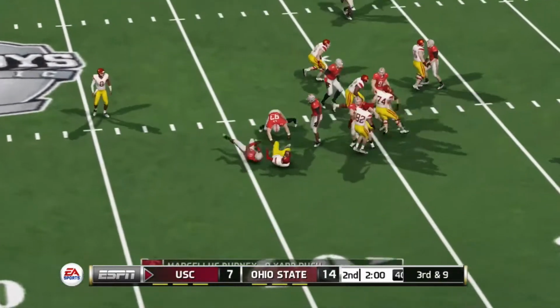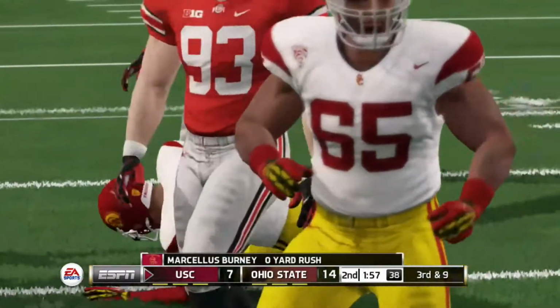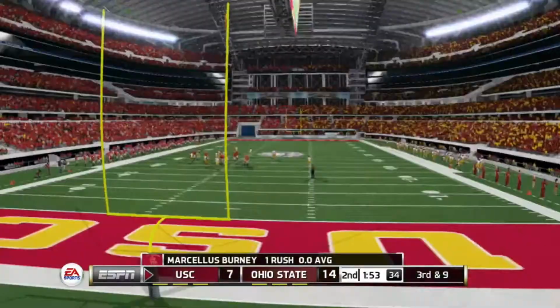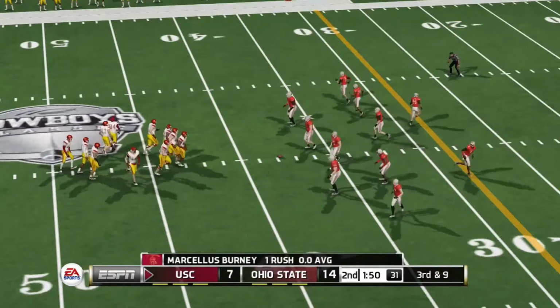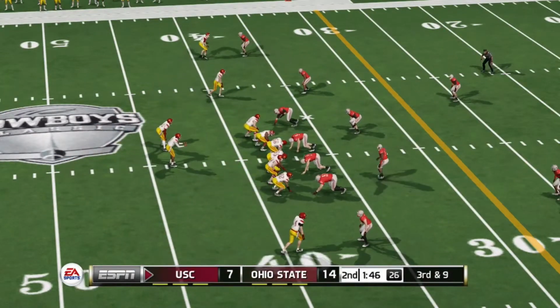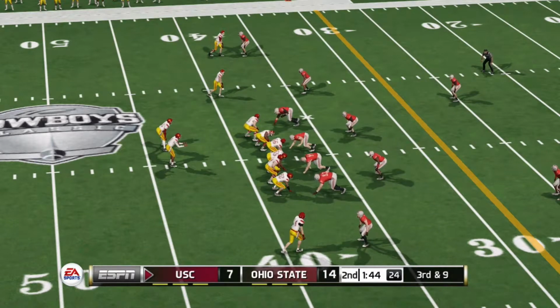Give it to Marcellus Burney right up the middle, and unlike Carter Cook, who might have been able to barrel ahead, Allen Mack stops him, and it's a long 3rd down upcoming. Well, it's just a nice job by Mack there. He sees Burney in the backfield. Burney does not have the power that Cook does, and he gets taken down pretty easily.